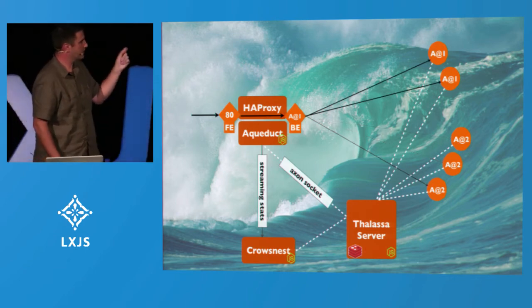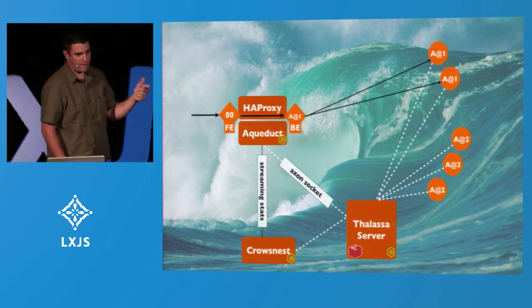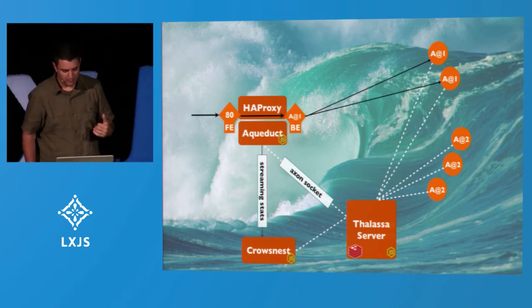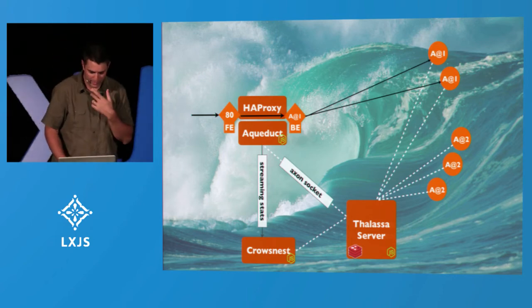It's really dependent on how long running your connections are, but the change happens within a second. So it begins to make you very brave. Once you can deploy quickly, you can also roll back really quickly. So you could be a little bit braver with your deployments, knowing that you could instantly roll back.